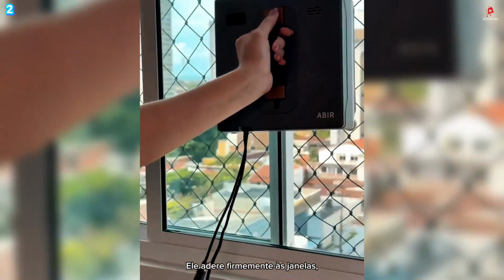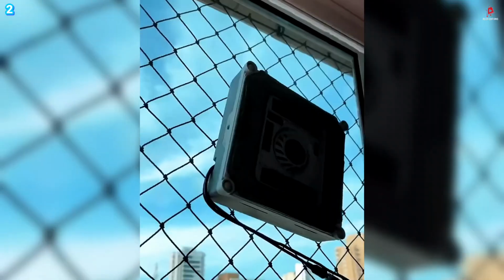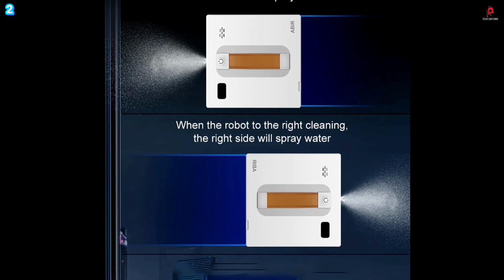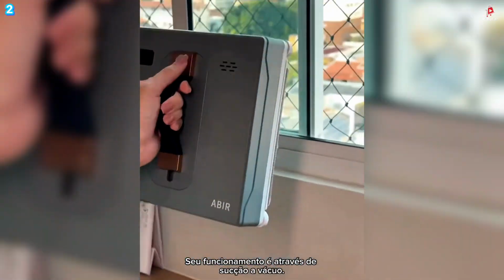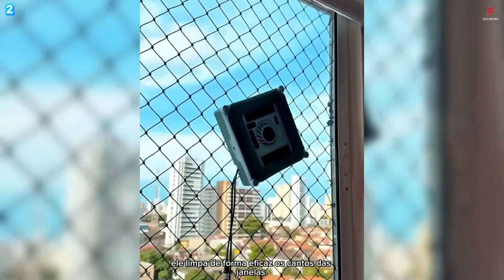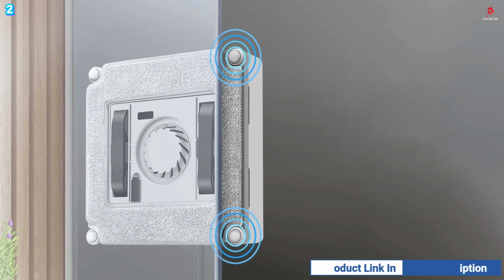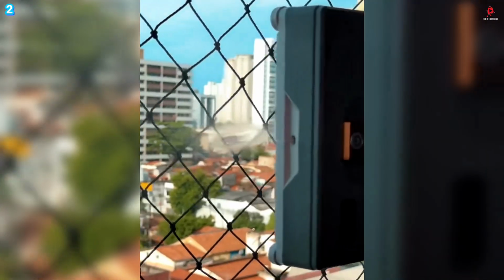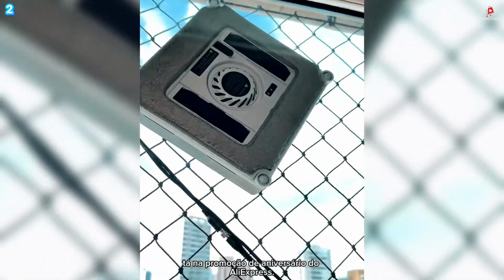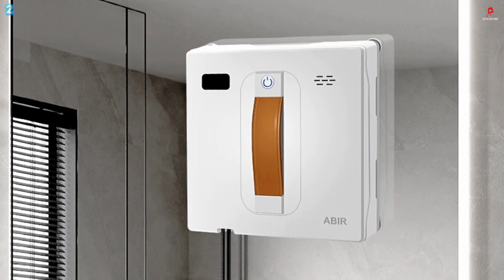Safety is another strong focus. The built-in edge detection system helps prevent falls, making it suitable for high-rise windows. It also has strong suction power that maintains secure adhesion during operation. Its ultra-thin design allows it to glide smoothly across glass, mirrors, tiles, and other flat surfaces. The reusable microfiber pads ensure efficient dust removal and streak-free results. Overall, the ABIR WD8 is a powerful combination of smart navigation, strong suction, and user-friendly control, making it a reliable choice for modern automated cleaning.